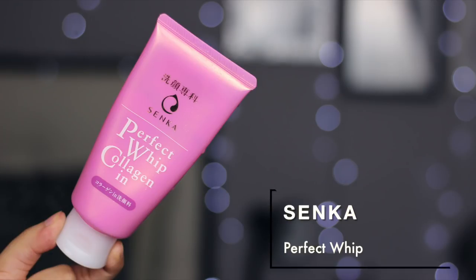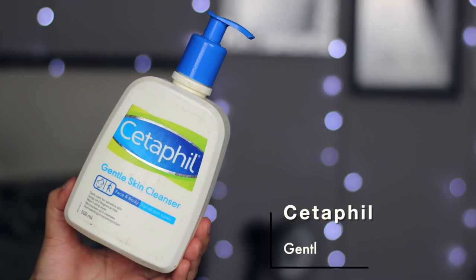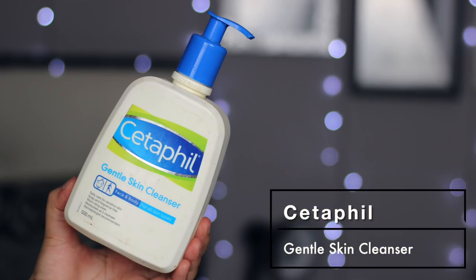So first, for my morning skincare routine, I wash my face with the Senka Perfect Whip Collagen In. This is a Japanese brand, by the way. I used to use the Cetaphil one and that works great for my skin. I used them for years, but I just really want to try this one. But if you can find it, the Cetaphil one is a really great product.